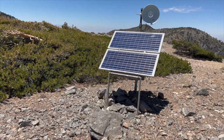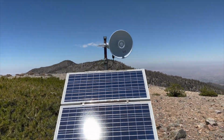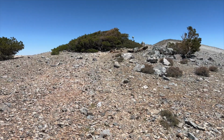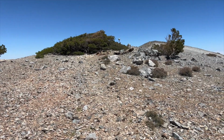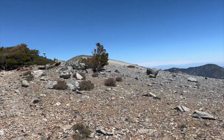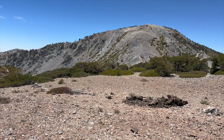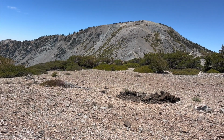This is an interesting thing. Well, the trail ended right there. I guess that trail was just to that device. Might have to backtrack and go back down the way I came up Mount Harwood.